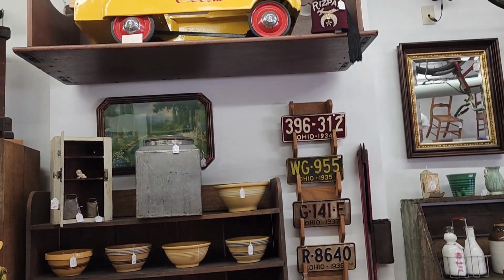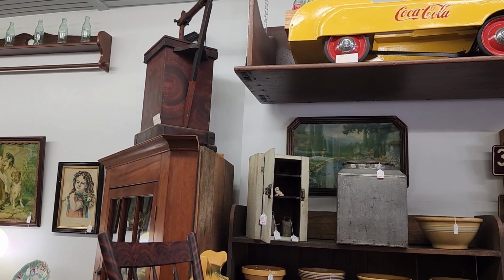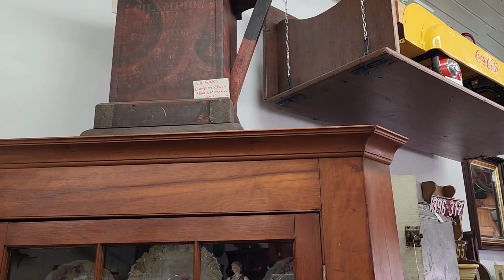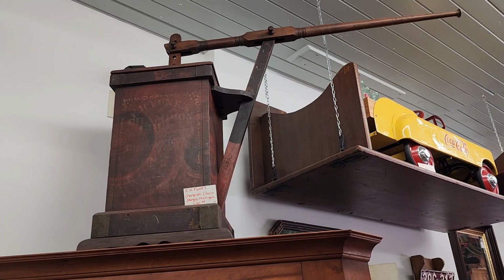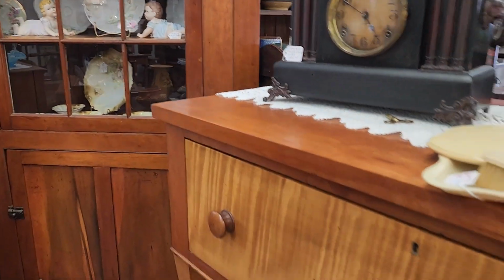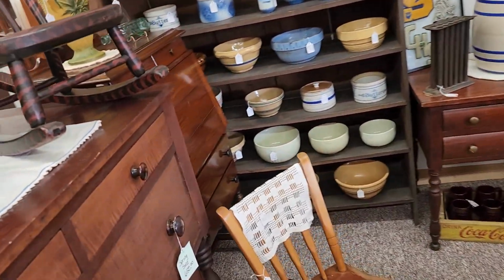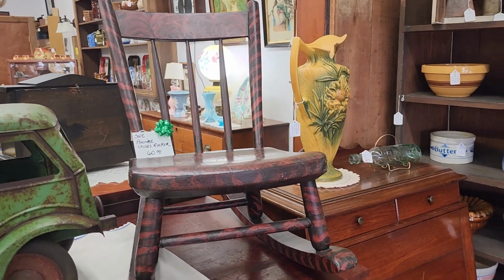at an auction. The shop is just so cute. Look at that beautiful grain painted butter churn up there. That is just stunning. The painting on that. E.H. Funk's Champion Churn, Sturgis, Michigan. Gorgeous. Beautiful corner cabinet too. And a tiger maple dresser. And then I saw a lovely little child's chair here on this side, beautifully grain painted as well. Beautiful. Prices are just wonderful.